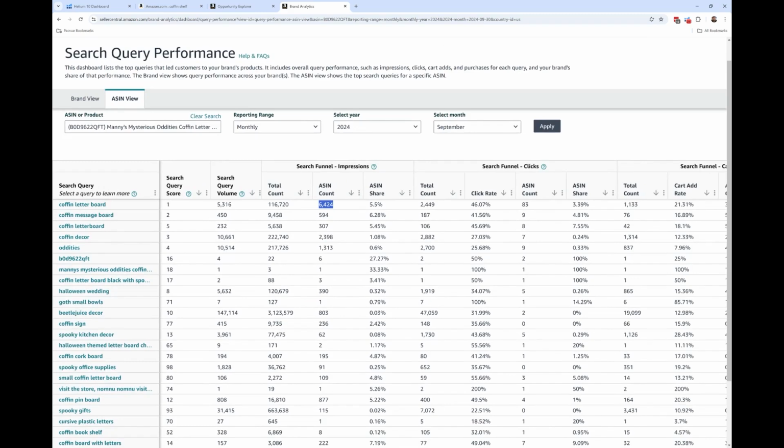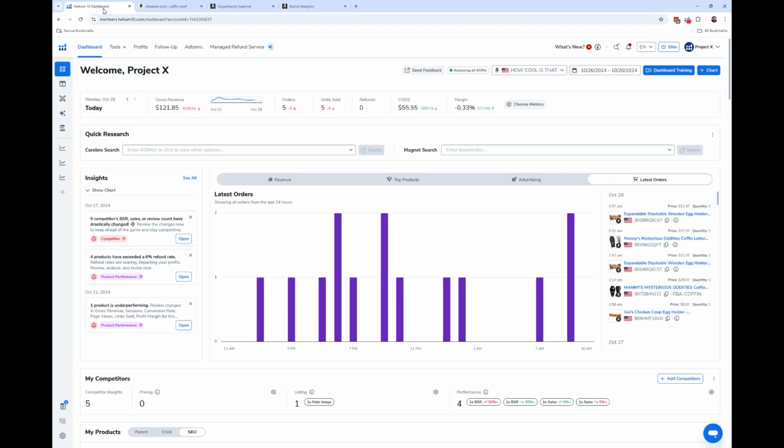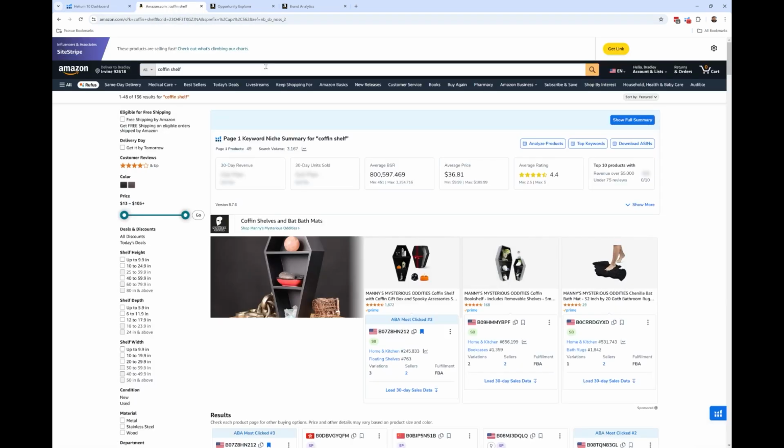Now, the easiest way to track keywords is obviously in Helium 10. To find what keywords you should track at all, a good way is just to run Cerebro first, all right? On yours and your top competitors' listings, okay? To find out what keywords to track. So how can I do that in an easy way? Let's go and do coffin shelf.